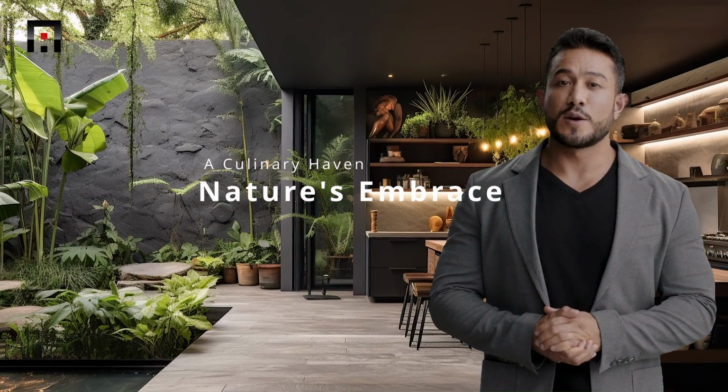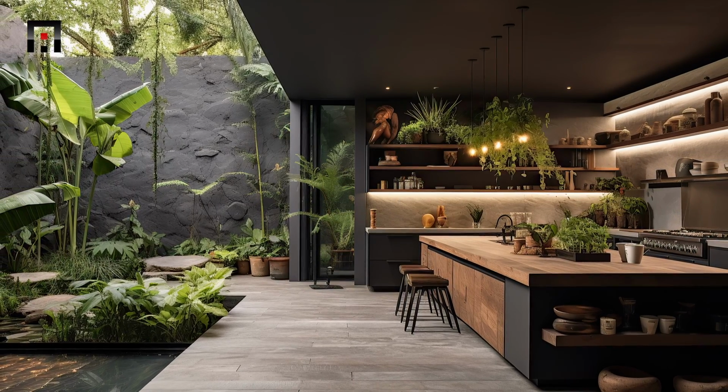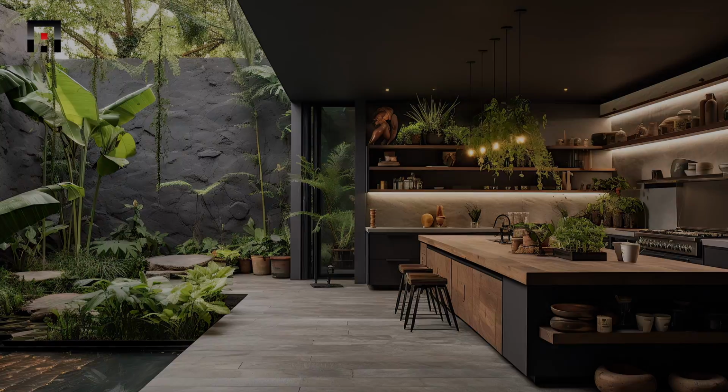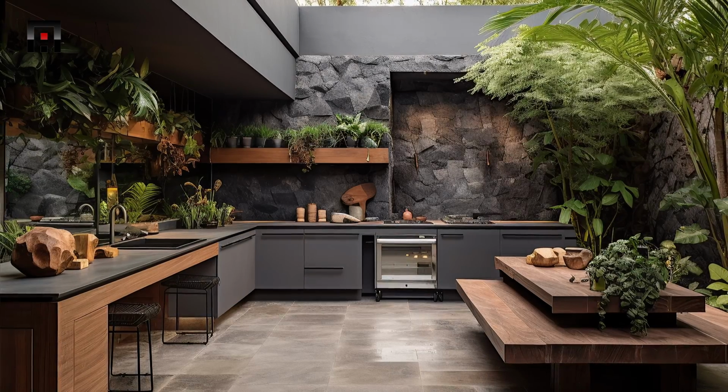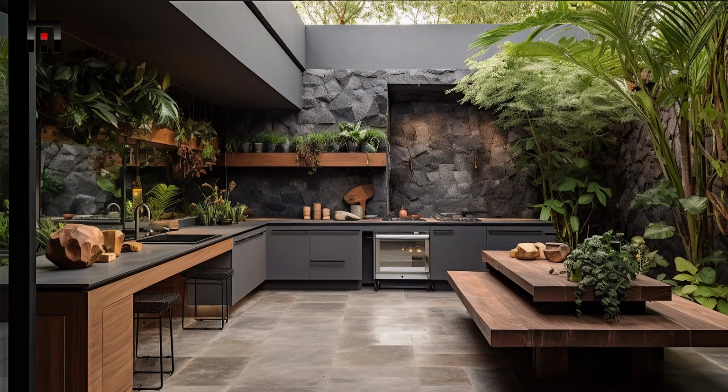Nature's Embrace, a culinary haven. The convergence of nature and the culinary arts in the heart of a home, traditionally separate entities, is a bold and ingenious approach.